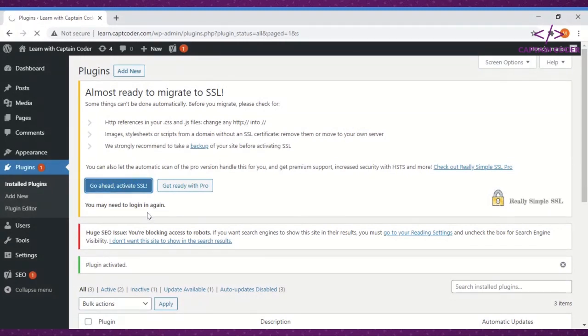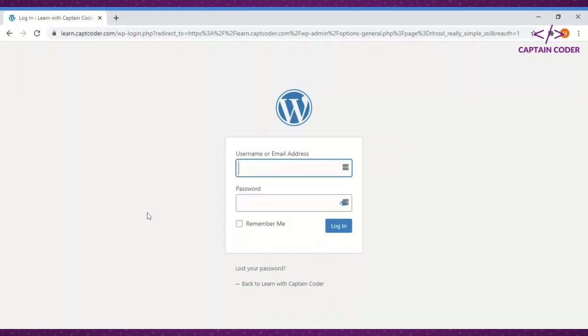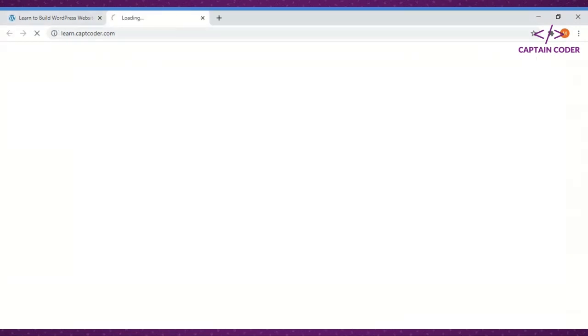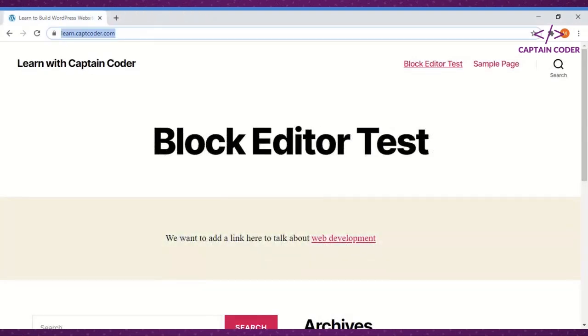Now, this may log me out of my website, as you can see here. It definitely logged me out of my website, but I'm going to show you here. You'll now see I'm on a secure HTTPS version of the site instead of that HTTP.